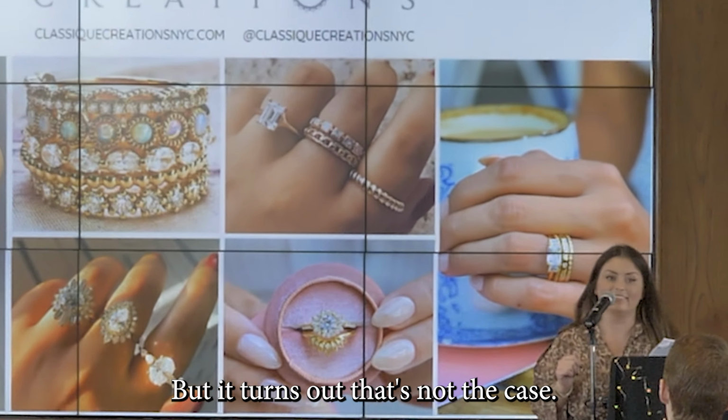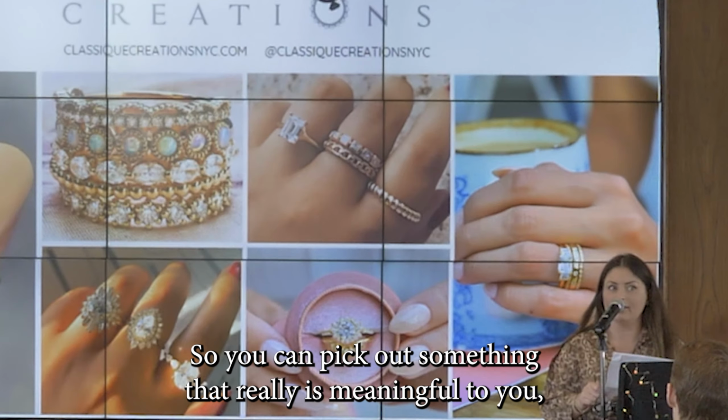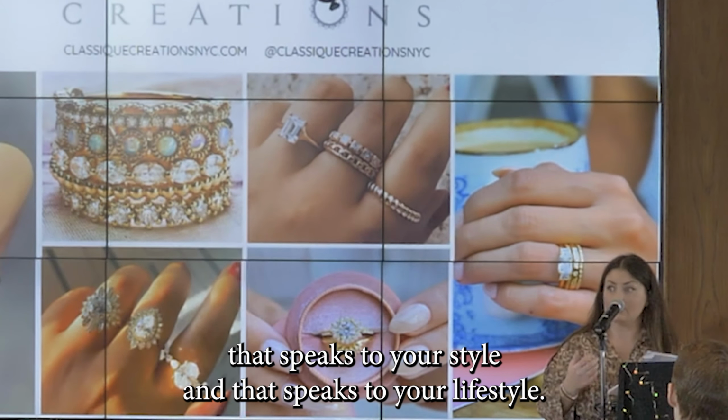But it turns out that's not the case. There's a lot of different options out there, so you can pick out something that really is meaningful to you, that speaks to your style and that speaks to your lifestyle.